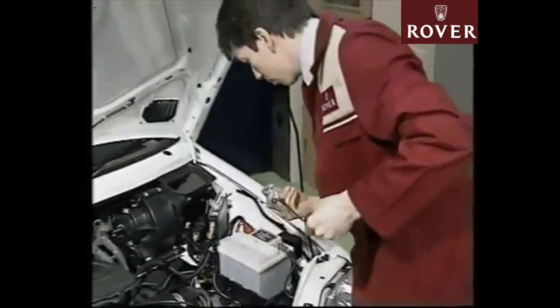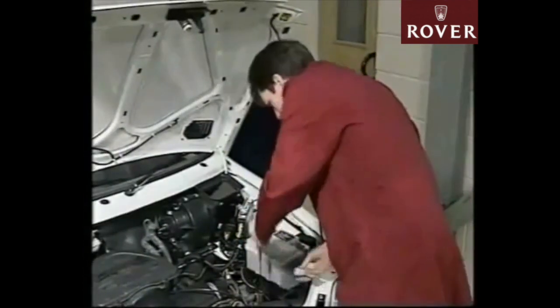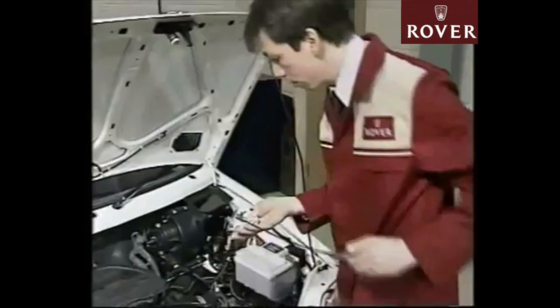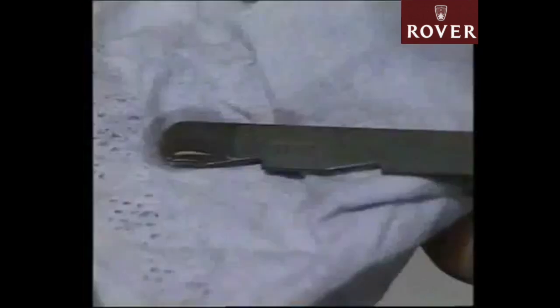Clean it with a suitable lint-free cloth. Replace it fully into the filler tube, withdraw, and check the oil level is to the maximum mark indicated by this upper notch. If you find the level is low, topping up to the maximum mark will be necessary.